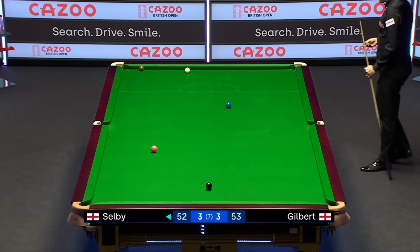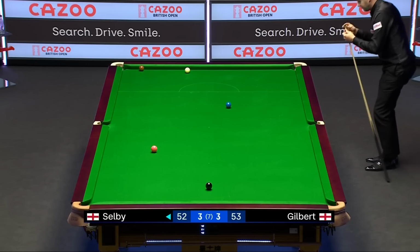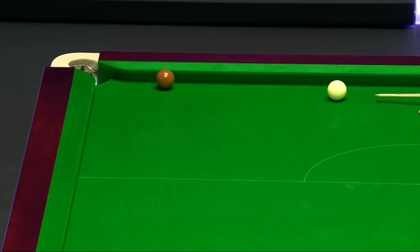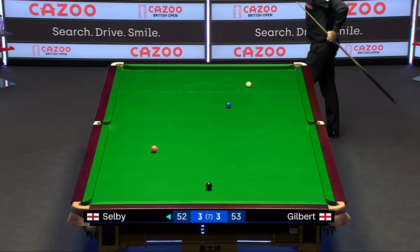How much angle has he got here? There's a little smirk on his face. Not getting any easier, Mark. Yeah, it's a bit careless, actually. We could have done with a bit more of a bounce off the cushion there. Lovely. Blessed with a lot of cue power.